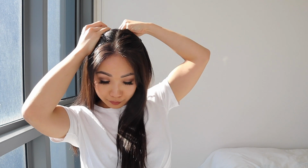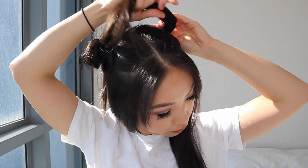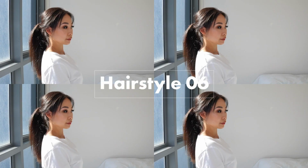Sometimes I leave it like this because it's also really cute. But for this video, we are going to do two little buns on top. So roll it up and use another elastic band to create a bun. Hold it in place with a bobby pin, and we do the exact same to the other side. This hairstyle reminds me of Sailor Moon, but it is super cute and it's really easy to do.